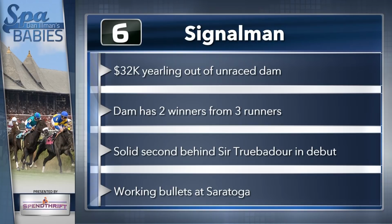Yeah, and you know what? Second on that debut on a sloppy track to Sir Troubadour, who you mentioned, who came back to win the Bashford Manor, a pretty nice horse. A little bit of everything in Signalman's pedigree, by the versatile and long-winded General Quarters, out of a mare by the very fast Trippy. A little bit of everything on that page.